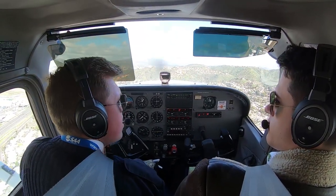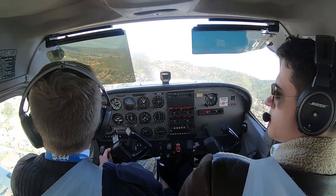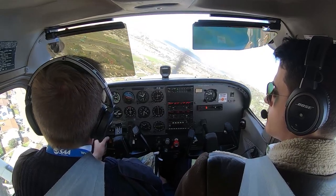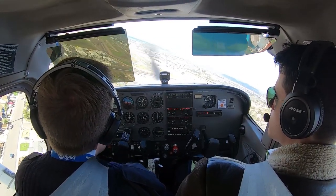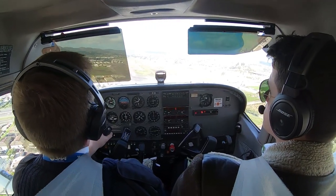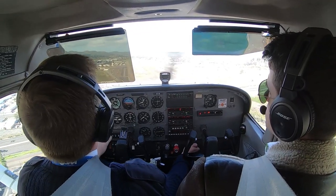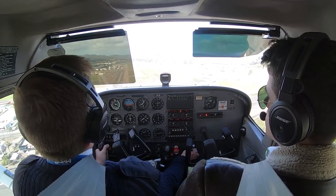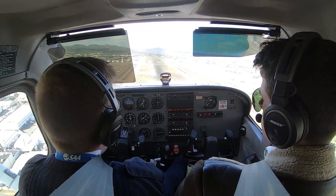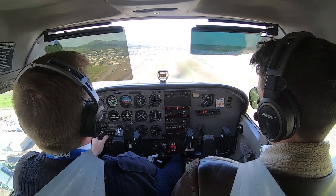This is a lot better. Clear right, clear center, clear left. Turning final. We're low on speed. Still don't want to add any flaps yet. Speed shape, flaps 10. Speed shape, flaps 20. And speed shape, flaps 30.